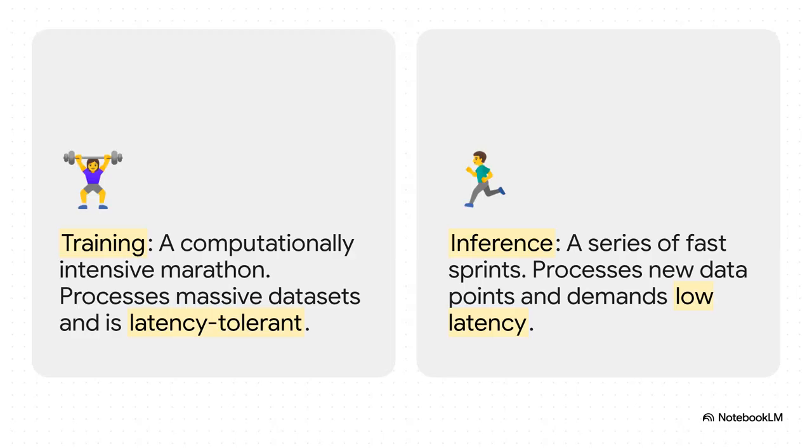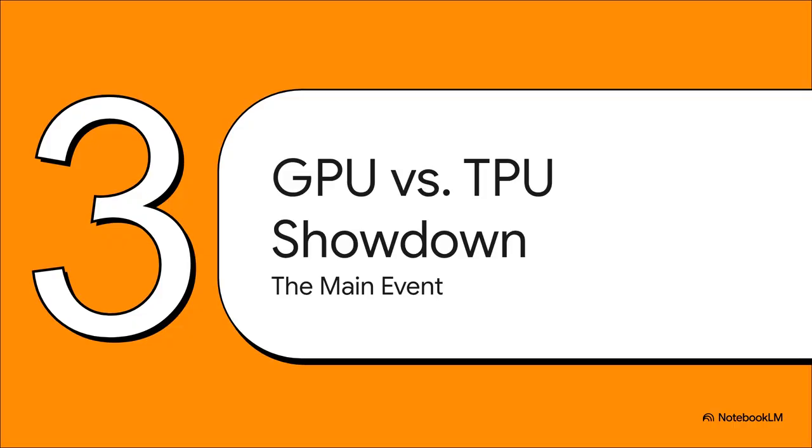So here's the bottom line, and this is really the key takeaway. Training is a marathon, inference is a series of sprints. For training, it's okay if it takes days or even weeks, but for inference, well, if your user is waiting for an answer from your app, every single millisecond counts. This difference is absolutely critical for choosing the right hardware. And that difference brings us right to the main event, the showdown you've been waiting for: GPU versus TPU.